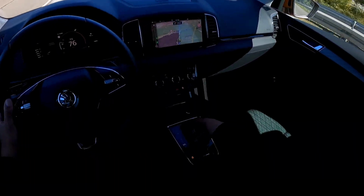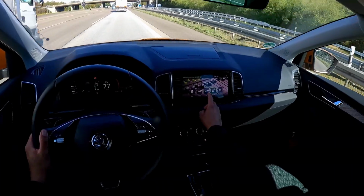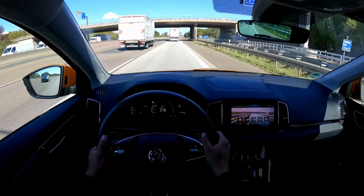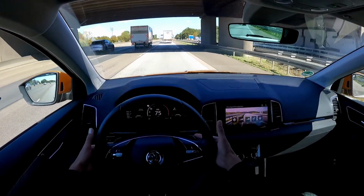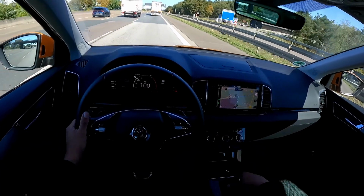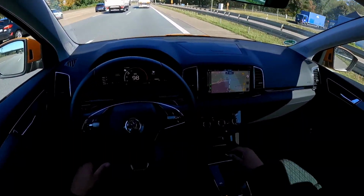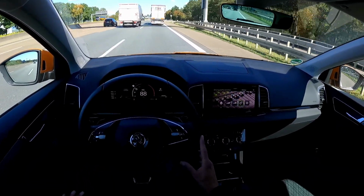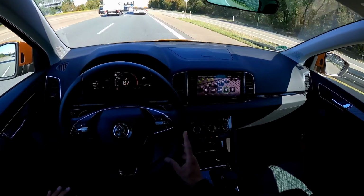Also, the paddle shifters work quite decently. I mean, because it is a DSG, but who uses paddle shifters on a Skoda Karoq with a diesel? I mean, let's see. Yeah, that's a quick shift. That's a very quick shift, but I never used them. I drove this thing in eco mode. My individual mode is set up to eco, and that worked quite well.